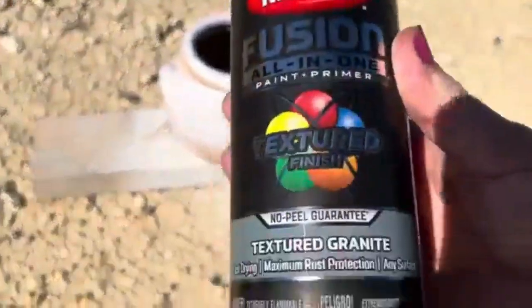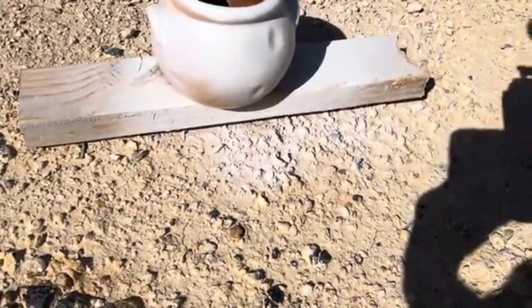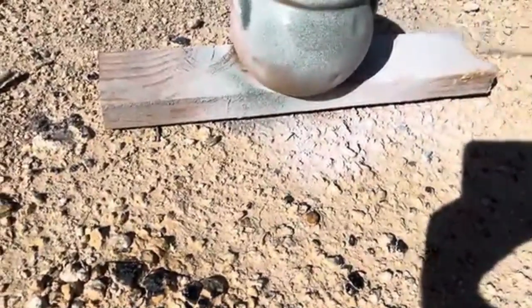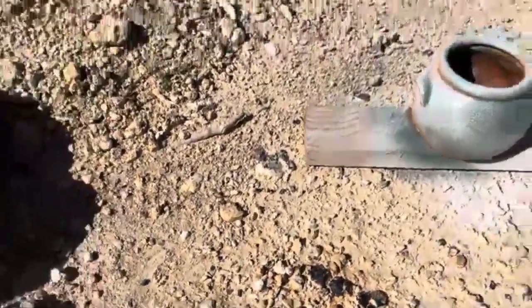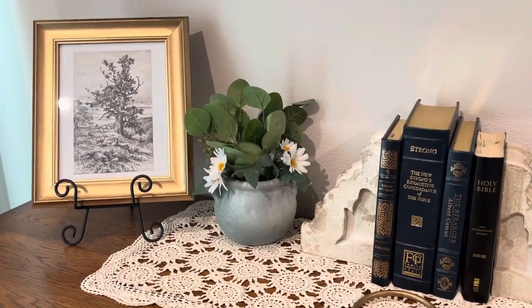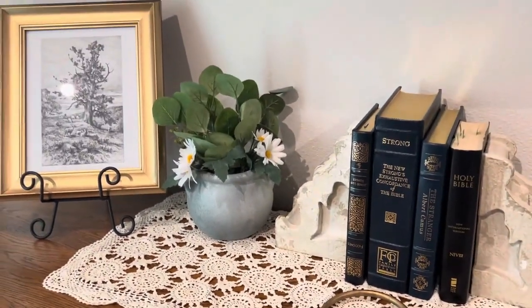And then the smaller one I took outside. I wanted a different look to this one. I used the white linen paint on top of it, and then I sprayed a textured paint on the top. Wanted to give it a gray concrete look. Let that dry overnight, and this is how I styled it in my master bedroom. I just love the textured look of it.